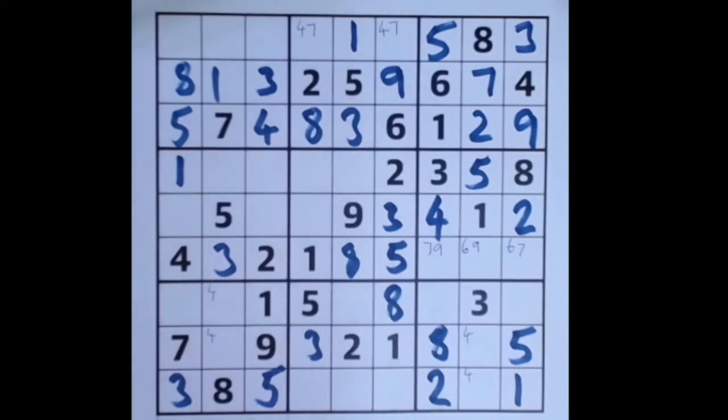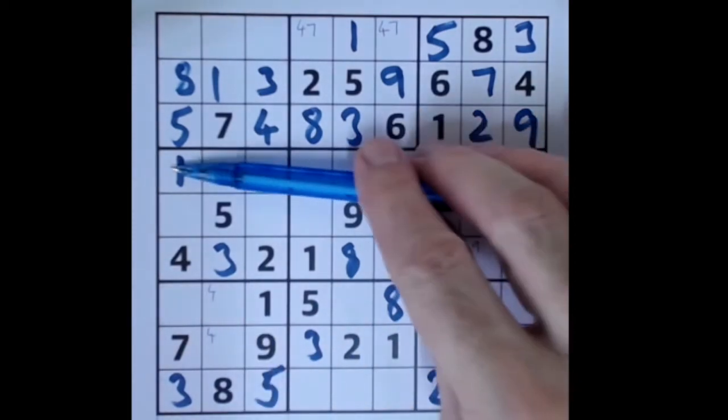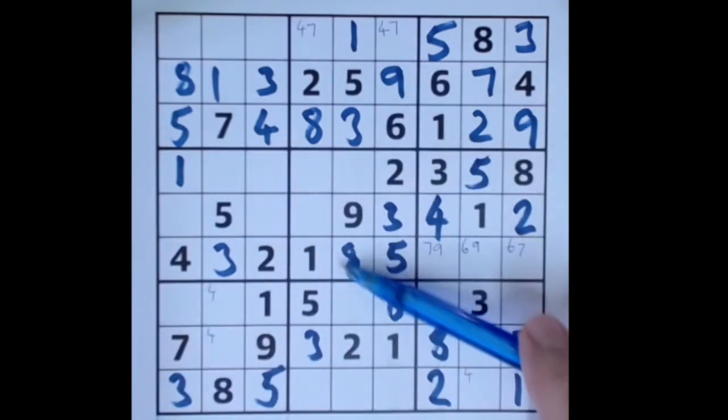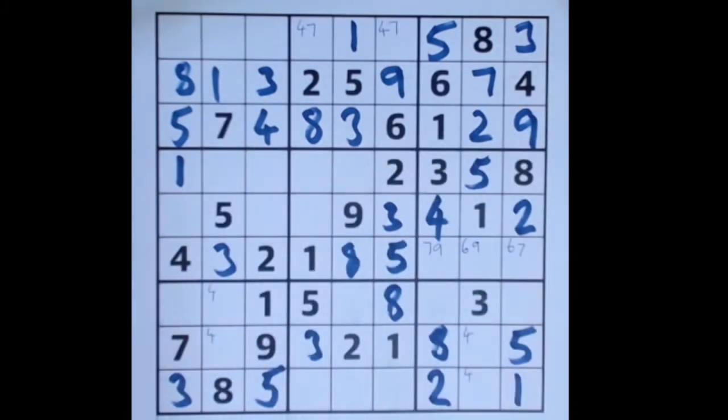Six we can't find. Okay, 6 is a bit of a problematic number at the moment. 8 now. Okay, so we have an 8 across this row. We already have an 8 blocking this square, 8 down here, so 8 goes in here.